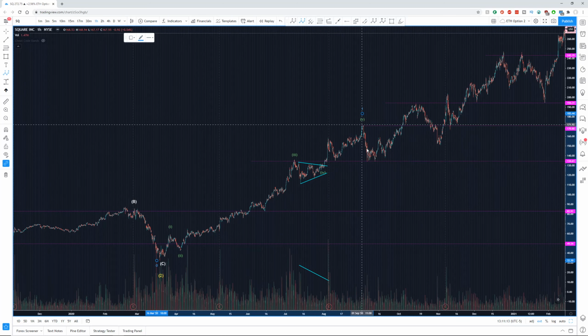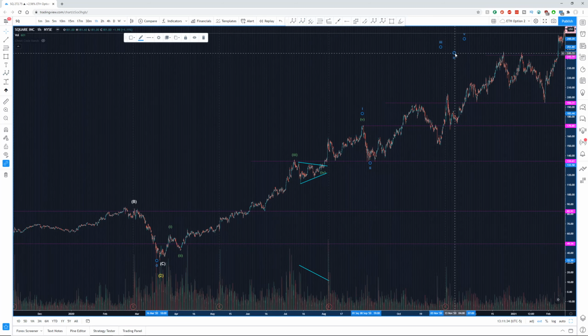And of course we have this huge pullback right after it. Now it's not as deep as a 2 wave should be, not as deep as our original 1, 2, this little one in here, nor this green one right here. However, it is the largest pullback that we have all the way from our March lows up until these September highs. So I think we're going to have to use this as our 2 wave, and we'll look for the 3, 4, 5 inside of that.